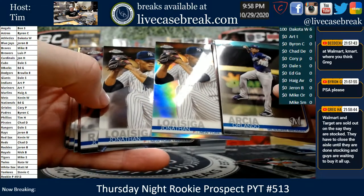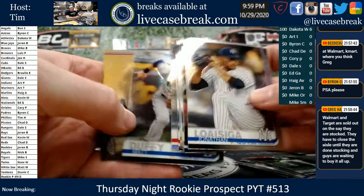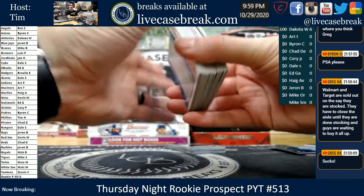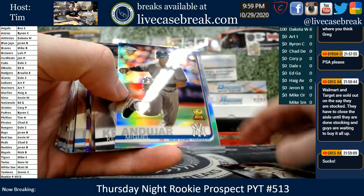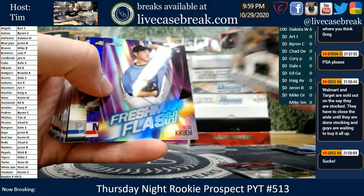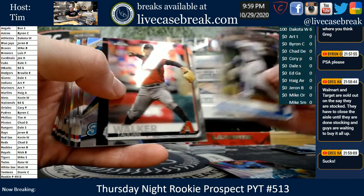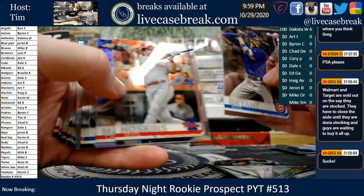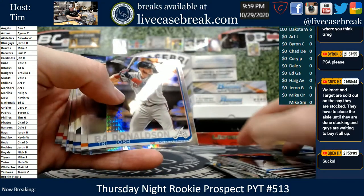Well, Javi Baez and a LaSuija refractor. Gleyber Cup and Herrera Prism. All right, to the other side. We got one more auto to find. God, that's wild that people just sit there and wait. Miguel Andujar, rookie cup refractor. Pretty card. Kikuchi Flash and a Carlos Martinez purple out of 299. The Future Stars Gleyber. A gorgeous card. Martinez refractor there. JD Prism.